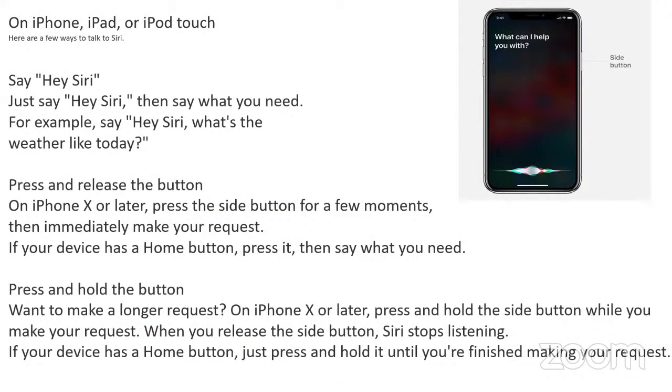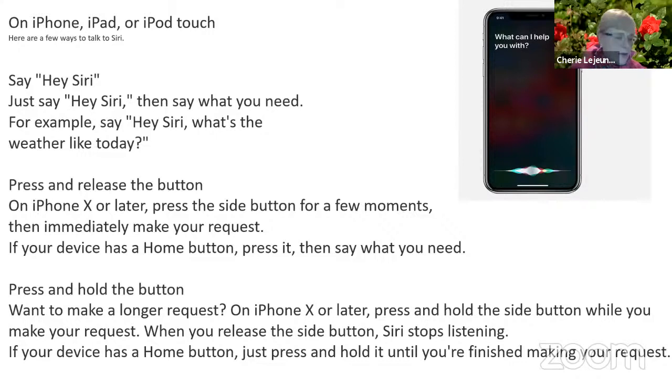Okay, real quick before you go on, they're still having problems finding that screen capture button. The question is, where is it on the 11 Pro? Okay, that's a great question. And watch this with Siri. I'll get to use that for a question.